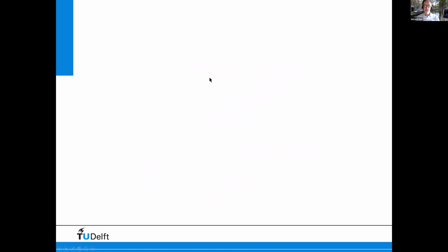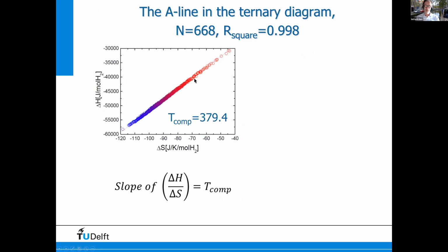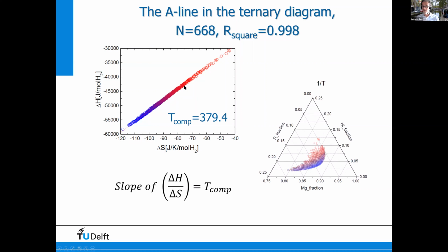So if you go a little bit further than this, I didn't understand it because this is such a good fit. You have an R square of 0.998, and you have a very straight line showing a very good correlation of a particular set of data of this magnesium nickel titanium hydride. And if you look at the ternary phase diagram, you see it's also a particular set of compositions which have this kind of behavior.